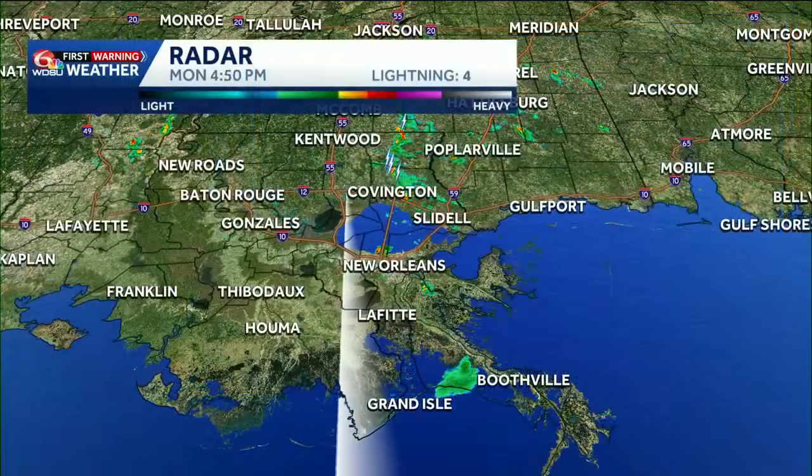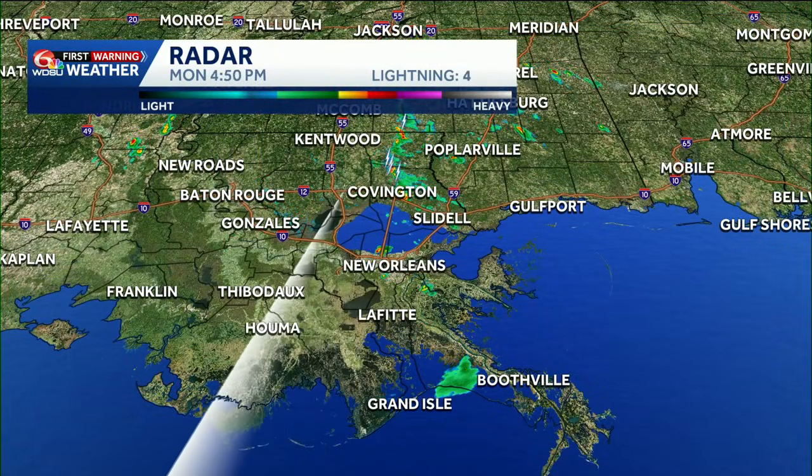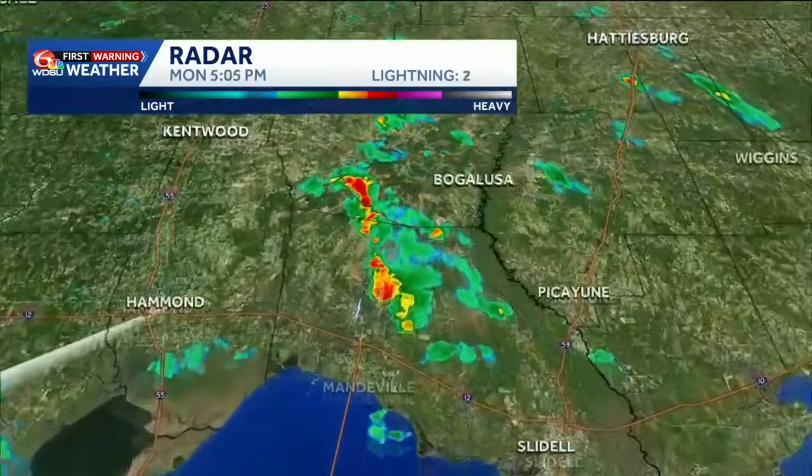tracking some of the showers that are really starting to dissipate. This is going to be the case for us as we look for the next 3 days. Showers developing morning, early afternoon. Once we get to dinner time, most of the rain should be wrapping up.